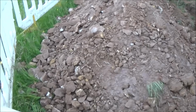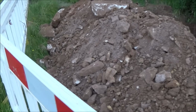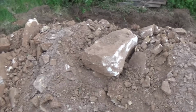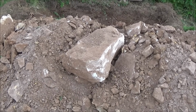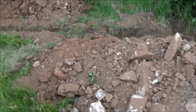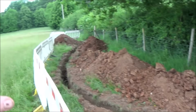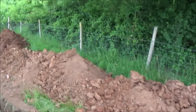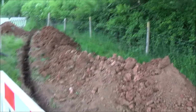This is the spoil they've dug out. Look at it, it's not very nice under there. It's a lot of rock. You can see that big lumps there. I think they've sculpted off the topsoil. We'll have a look up there in a minute. Now, right, let's just get in the middle here. I'll show you what's happening.